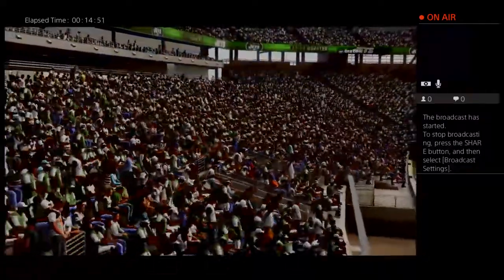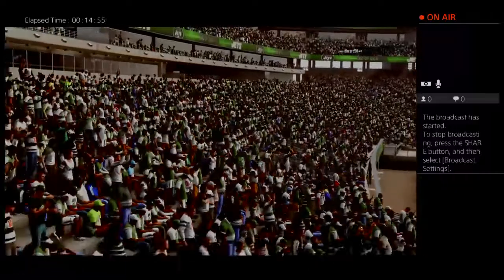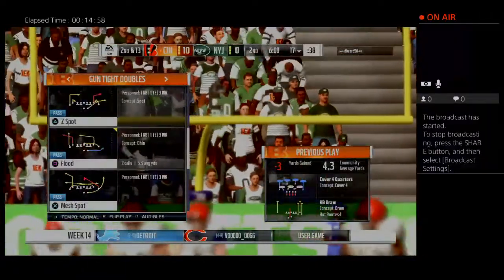Alongside Charles Davis, Brandon Gordon, and it's the Bengals with a football to begin quarter number 2. But they face a 2nd and long to start things out.